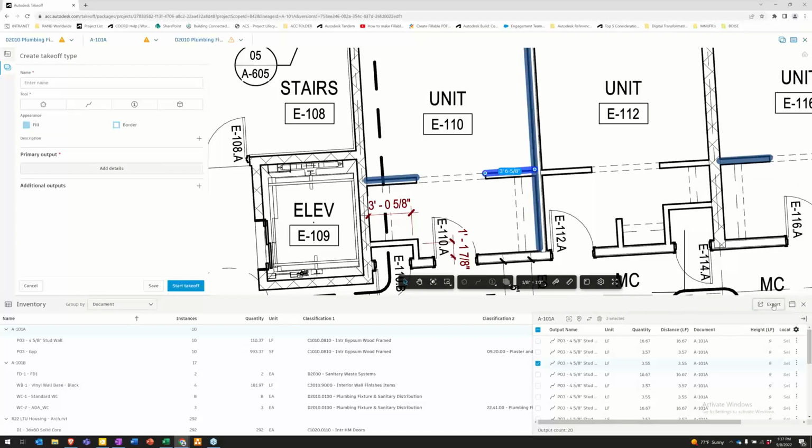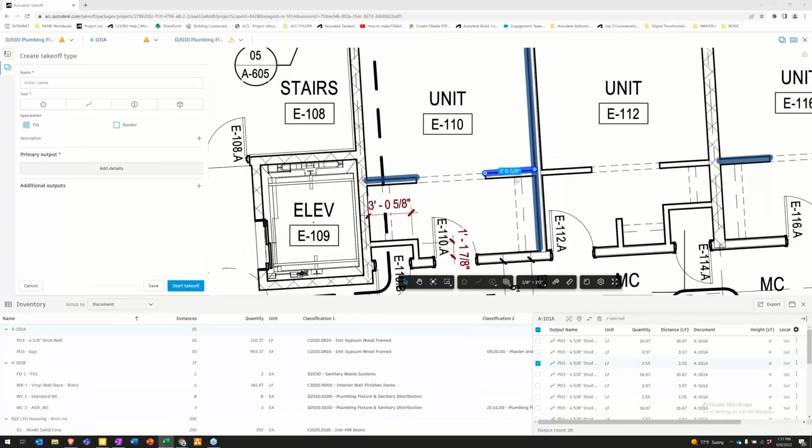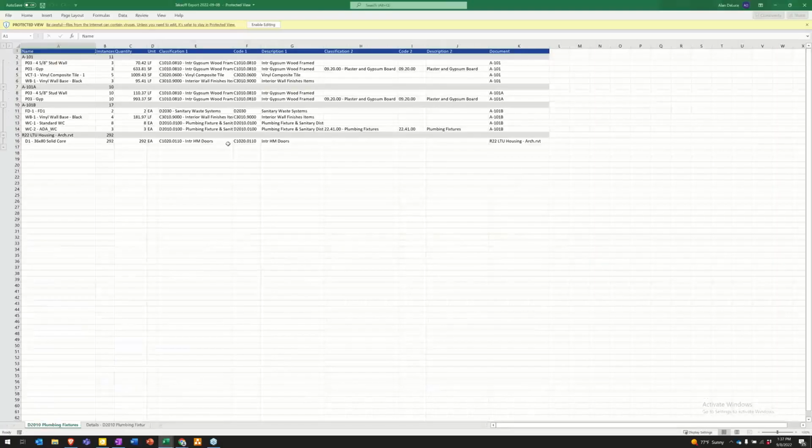Ultimately, we're going to be exporting that out to a software we're going to use downstream. Ultimately, it will most likely, hopefully, be ProEst. So open this up, and there is our takeoff based on our sheet. As I had that set up at that moment, it was by sheet. If I go by classification, it'll go by that. However you configure that, that's how your takeoff will be pumped out and exported.